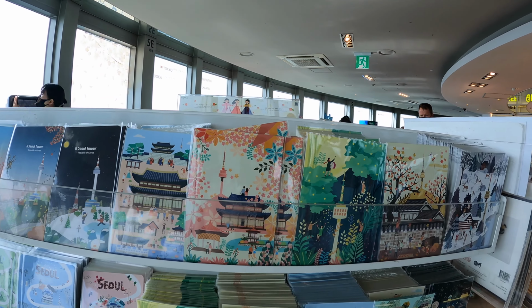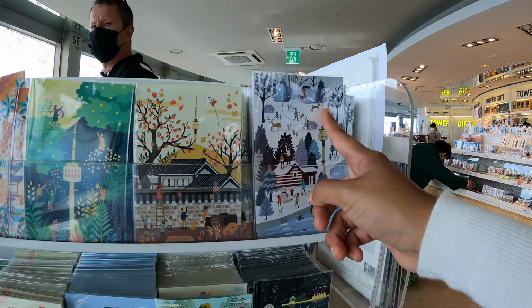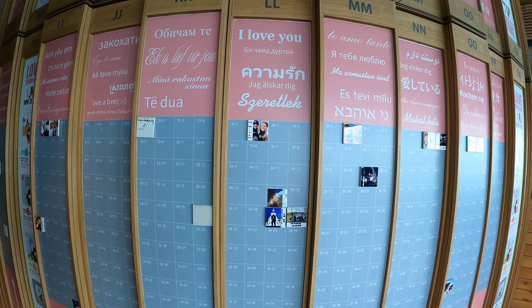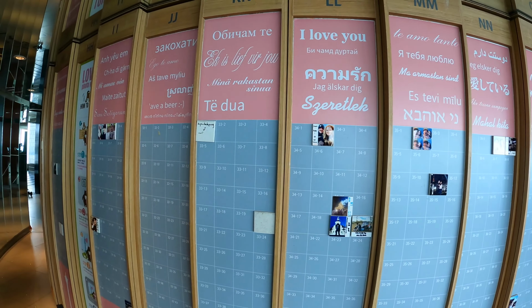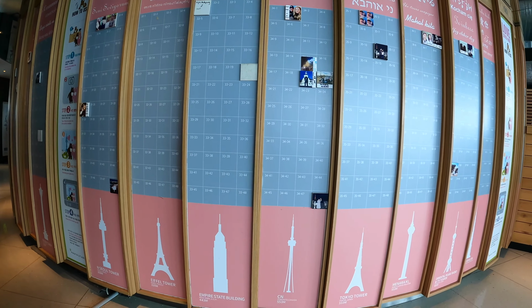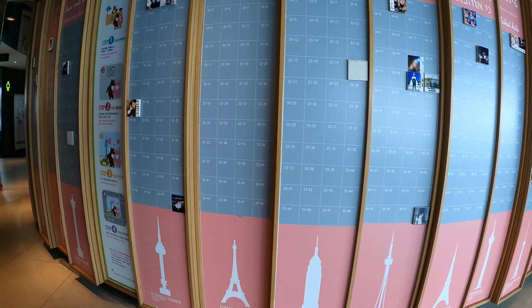That's the tower. Oh, look at how pretty. Oh, I bet the tower is really nice when it's snowy here. Oh, that's cool. This is where people have put their photo tiles. So you can pick where you want it, depending on, I guess, the building. Empire State Building and Seoul Tower.